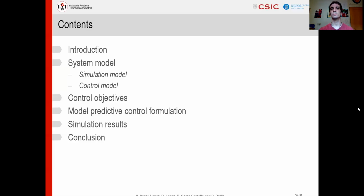First of all, today's contents. I will start the presentation with a brief introduction. I will move on to the system model, both simulation model and control model, then to control objectives, and the control algorithm used, which is model predictive control and its formulation. Finally, I will present the results obtained from simulation and conclusions.